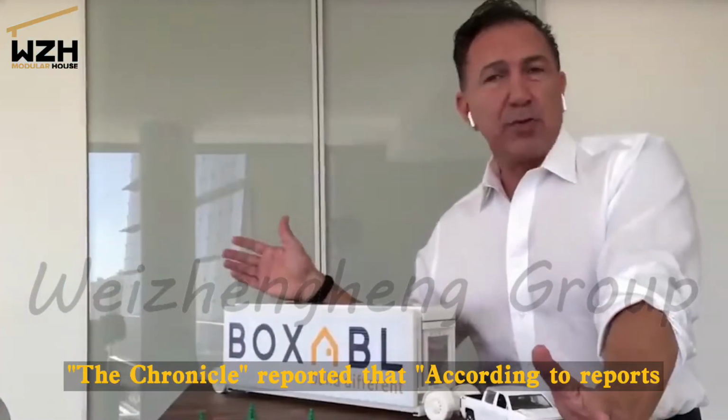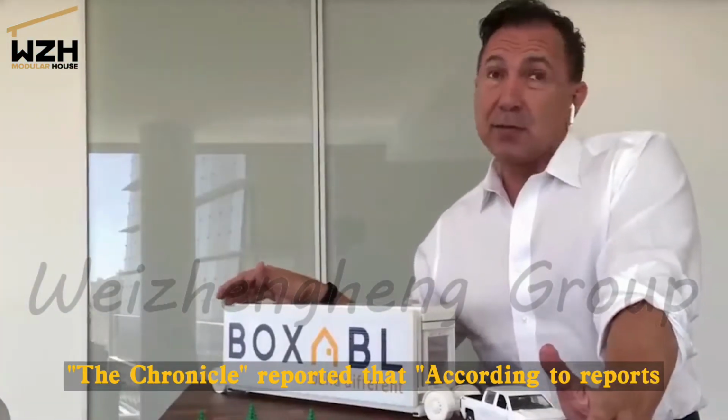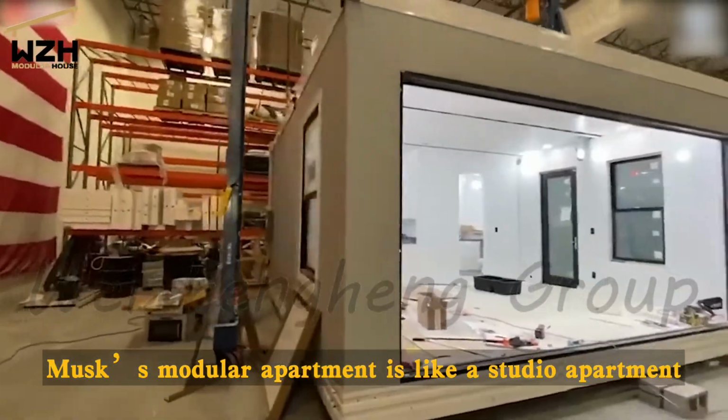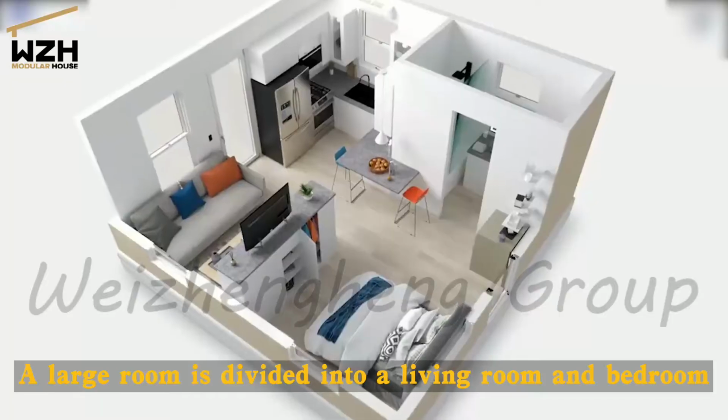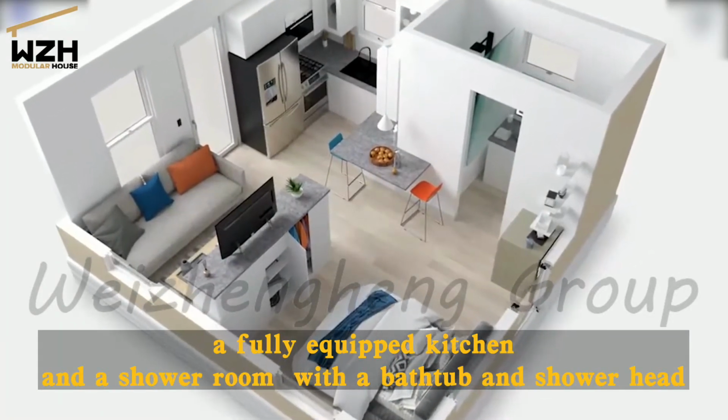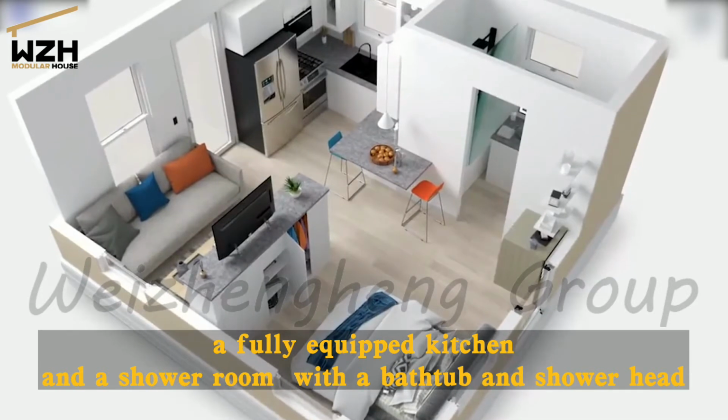The Chronicle reported that, according to reports, Musk's modular apartment is like a studio apartment. A large room is divided into a living room and bedroom, a fully equipped kitchen, and a shower room with a bathtub and shower head.